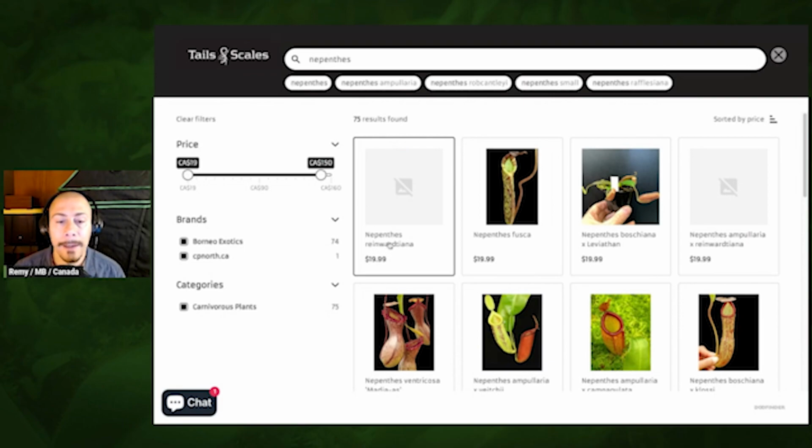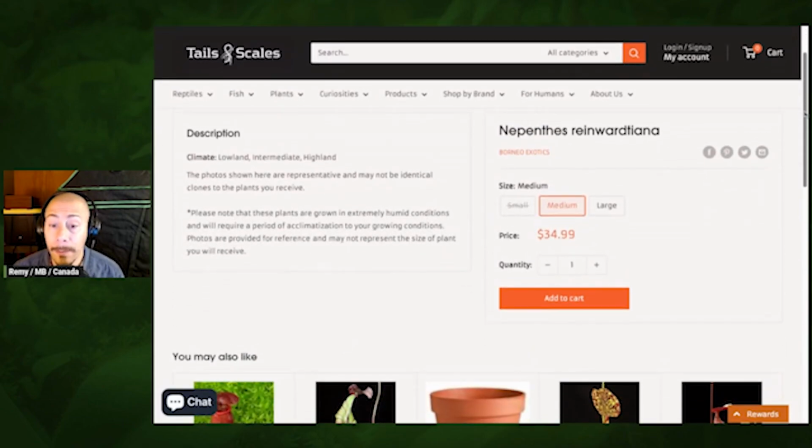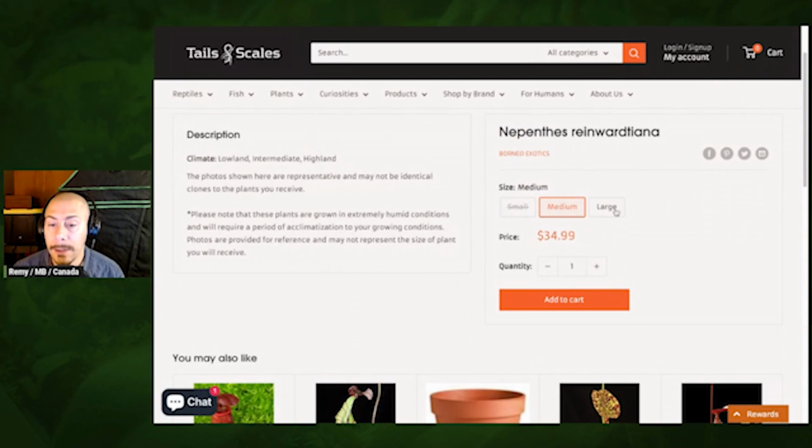So here we have Diana. It's supposed to be really adaptable. I never tried, and we don't have any picture, but I will show you one picture of the one Diana. There is a few colors, I believe, but that's probably the green one. And so for a medium, that's not that bad. So clearly something you could be interested in, and yeah, large.